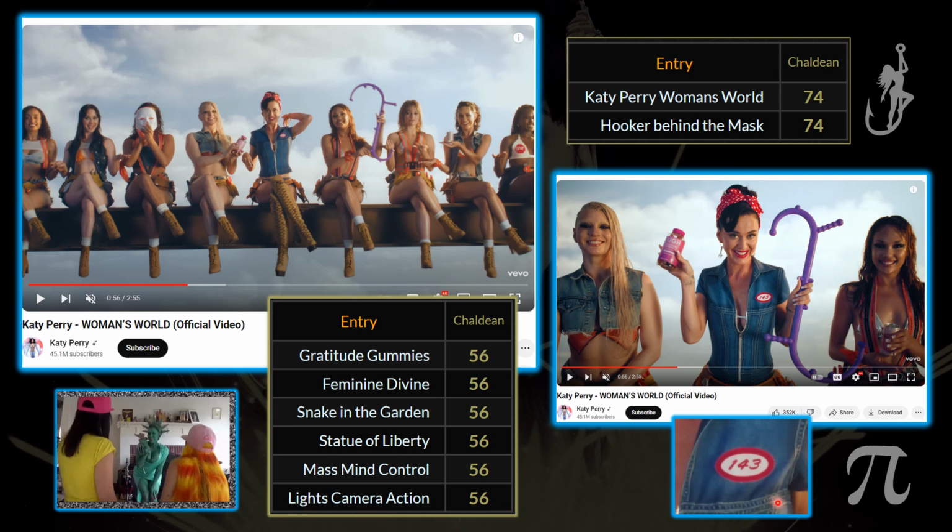And I zoomed in here, you can see she's got the 143 shown on her shirt quite prominently within the video, the 143, and we saw that earlier in the Decode 143. And 143 is just an anagram for pi at 314, so that was interesting as well. So let's move along here.